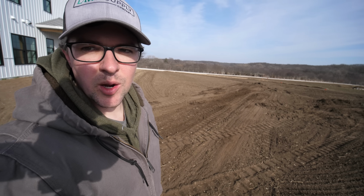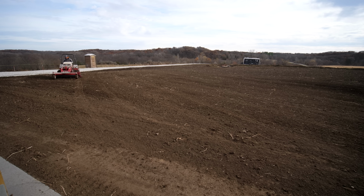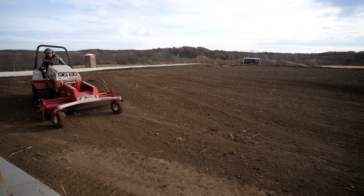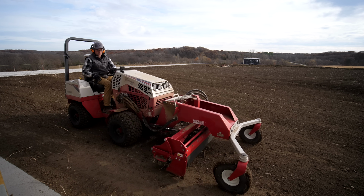All right, so that soil that I put down was a little wetter than I anticipated it was going to be, so it was hard to smooth out. And normally this would be a job for my Ventrac, but right now it is getting its annual service, so I'll have that back soon, and then I'll do a final grade on here with that thing. It does such a fantastic job with the power rake of smoothing everything out.